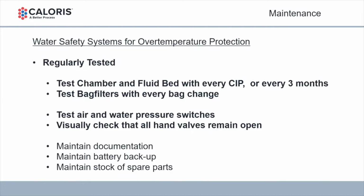I'd say there's no reason one couldn't think about testing them every time you CIP. Once you're hooked up for CIP, I'd say try to get to it every 3 months. With a bag filter, try to do it with every filter change. And again, check all parts of it.